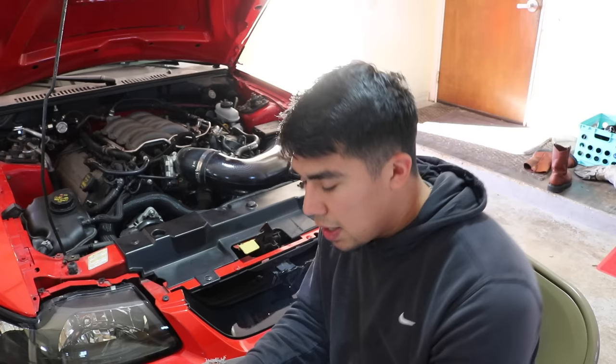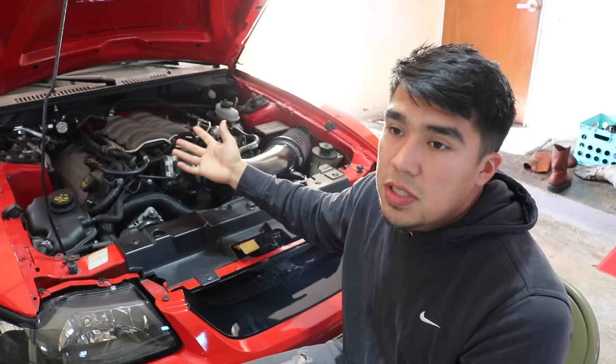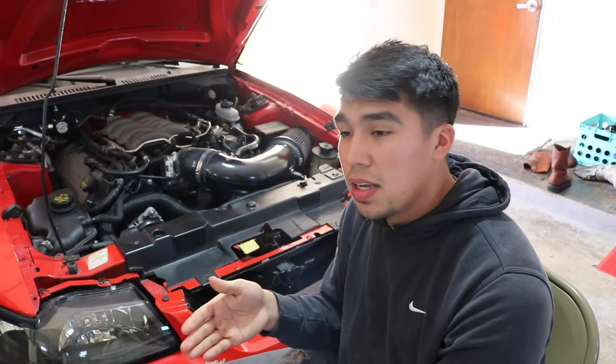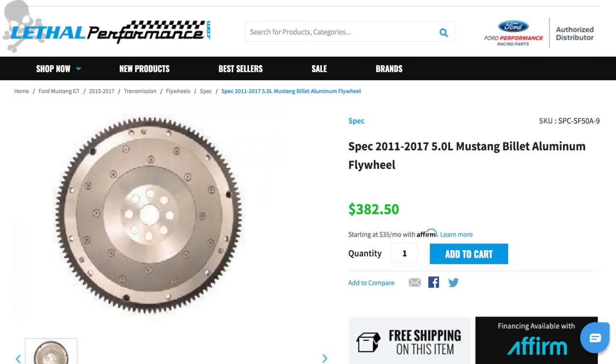Okay. Let's see what else. Another thing that I upgraded and I would recommend is getting a better flywheel, because if your engine doesn't come with the stock flywheel, you're going to be stuck with your 4.6 flywheel. And depending on whether you have a Romeo or a Windsor engine, the flywheel probably won't bolt up. So you're going to need a flywheel, and the flywheel that I bought is a Spec aluminum flywheel. So that's what I bought.